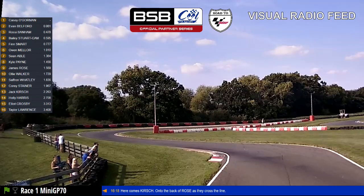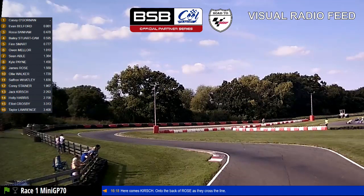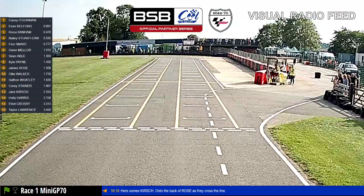But it is Rossi Banham in third place at the moment with a great start. Finn Smart following him through. So 13 and 14 in third and fourth. Bailey Stewart Campbell struggled a bit there. Maybe it was the fact that the bike couldn't quite get away playing on his mind, but diving up the inside into turn 8, Bailey Stewart Campbell returns to fourth place, but Casey O'Gorman has already stormed off with the race lead.